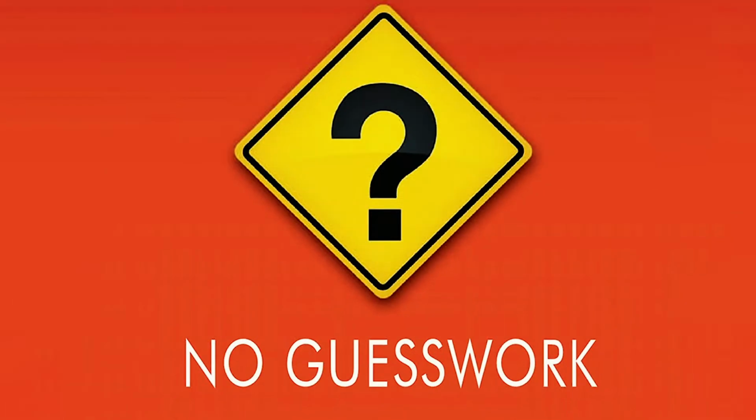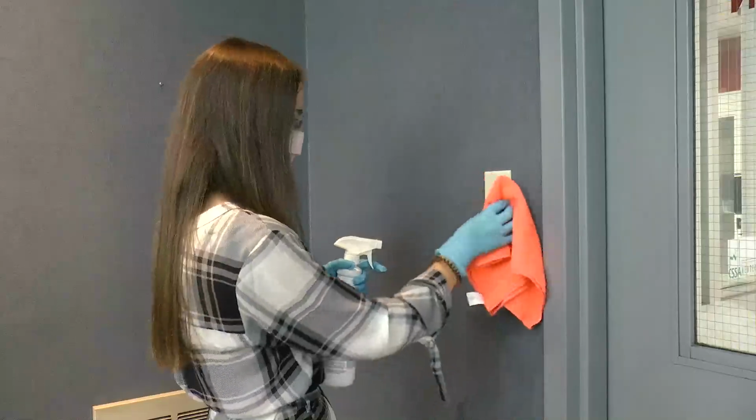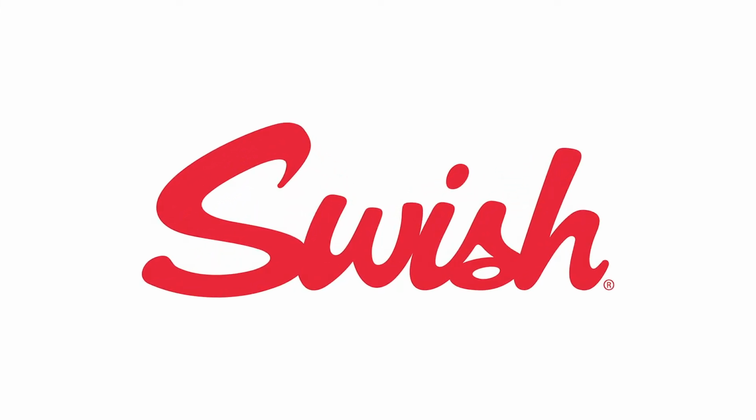OptiSolve helps you take the guesswork out of the cleaning process, reducing overall time and risk. It allows you to implement what we call precision cleaning.